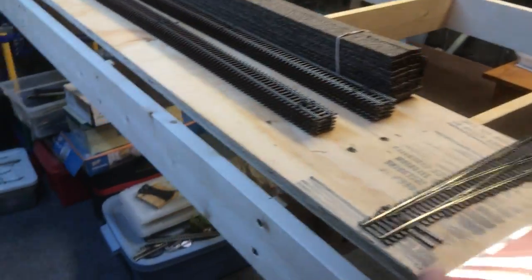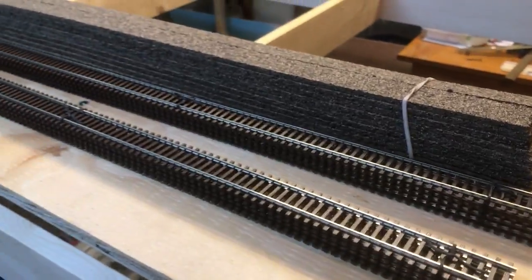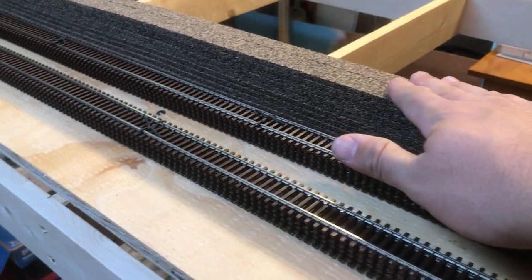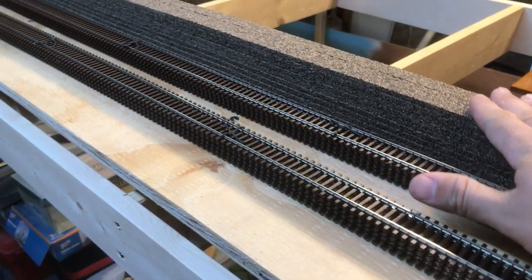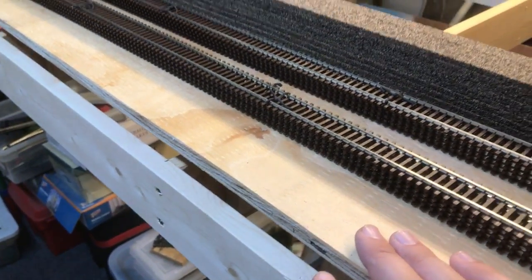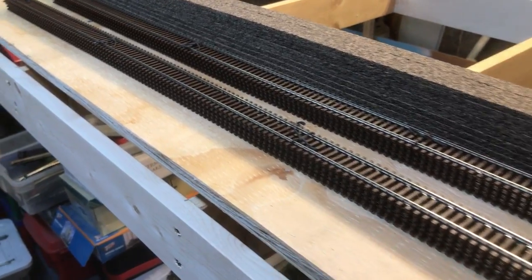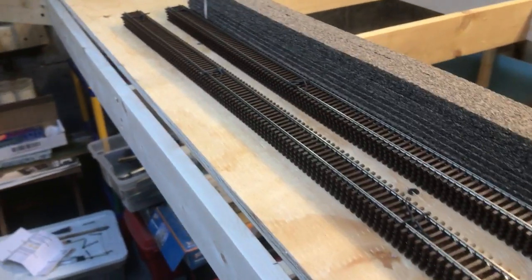I'm also going to have to get on and order some N-scale cork at some point, because I'm only going to use the HO for the main line and N-scale for like sidings and spurs, just so that like in the real world they'll sit below the main line level because they're not maintained on a regular basis.